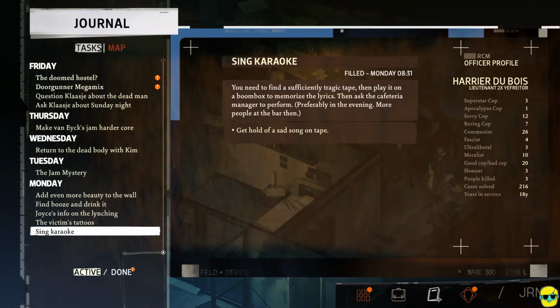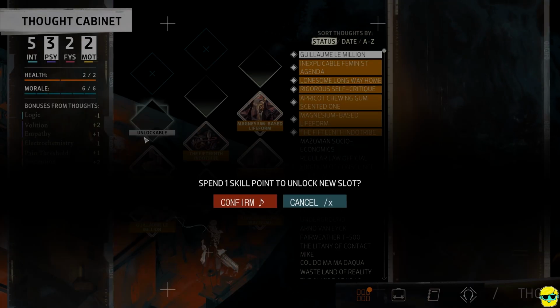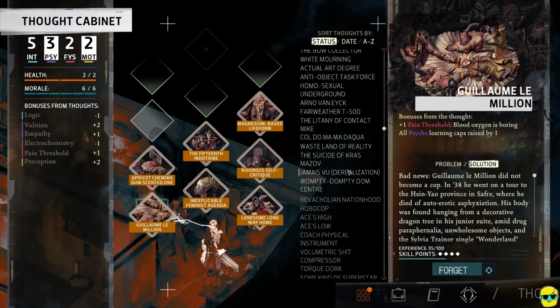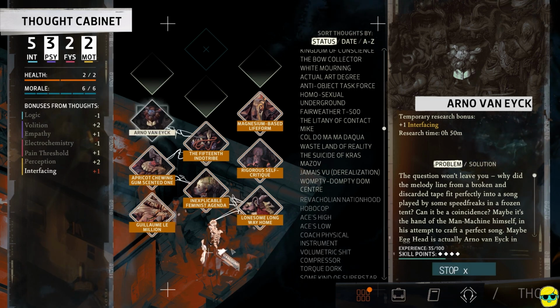So I've leveled up several times, and I have 5 skill points. I should open up a new thought. Let's get wild. And what was the one that I got that I was really proud of? Yeah, look at this. It just gives you +1 interfacing. Do it. Alright.